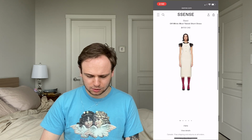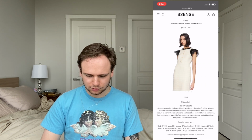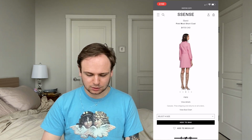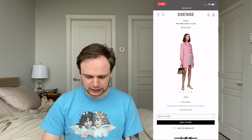Ooh, oh my god, this is so cute. Gucci Off-White Wool Tweed Short Dress. Really into that. That's adorable. Also, this is really cute. Pink Wool Short Coat. Oh, it's so bubblegum. Honestly, why can't they make that for me? I want that.